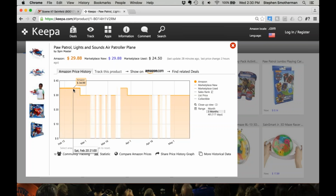Now, the thing I love about Keepa: Camel, when Amazon's out of stock, shows a dashed line. Well, Keepa shows this differently. When Amazon's in stock, they will have this shaded orange area and give Amazon this orange line for its pricing. But when there's a white spot, it means that Amazon is out of stock. So these times when there's white, it shows you that Amazon's out of stock.